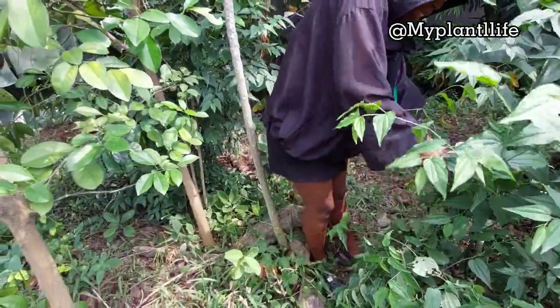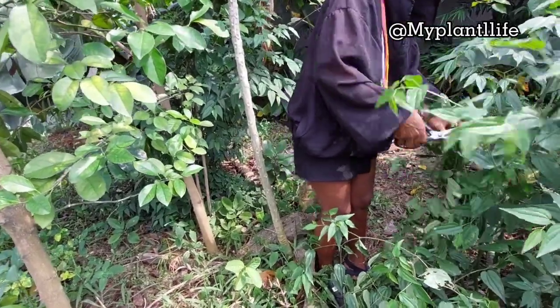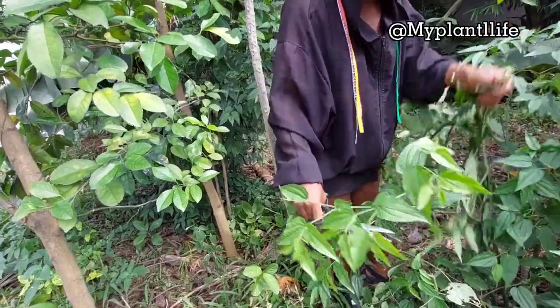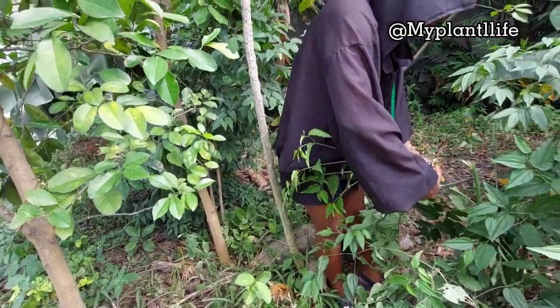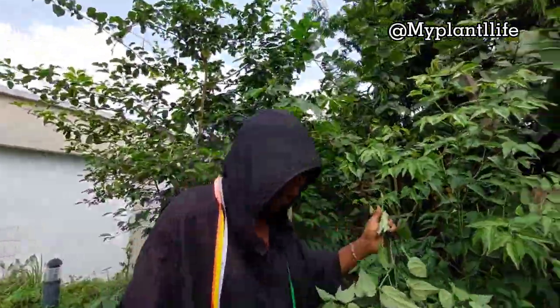It's a wonderful plant. When I saw it, I said, "Bailey, does it grow here?" Yeah, I want. It smells so good. The guy was about to throw them away. Oh, mine, Bailey. Mine.